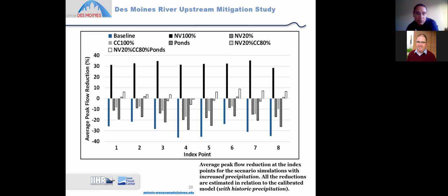So maybe let me try to explain what you are looking at. Now we have, again, simulations with increased precipitation. We increased the amount of water that came in the heavy downpours by 20%. And then I'm comparing the average peak flow reduction against what the model predicted for the baseline conditions using historic precipitation. And that's why you see these negative reductions. That's something that I'm still struggling to communicate better, but let me see if I can do a better job.